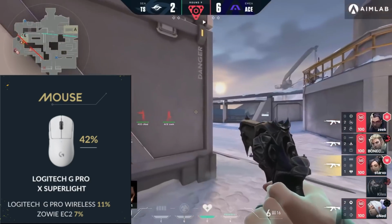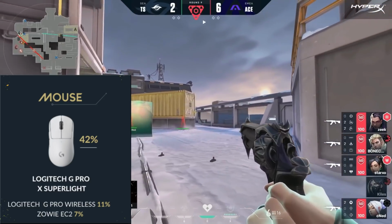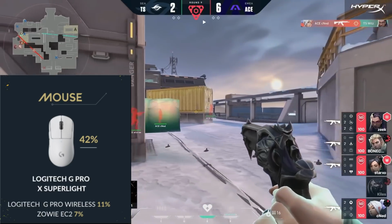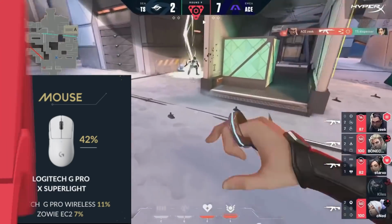But the G Pro Wireless is going to be a lot cheaper. And then in third place is one that a lot of pros have suggested, which is the Zowie EC2, which is cheaper than both options. And I probably would try that if you were looking for a mouse that was on the more budget side, or any lightweight mouse is going to be fine. I use the Model O. Many people use Razer mice. There's a lot of different options there.